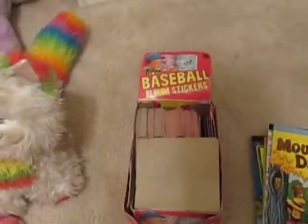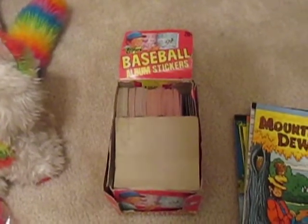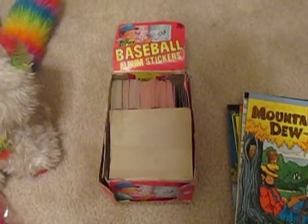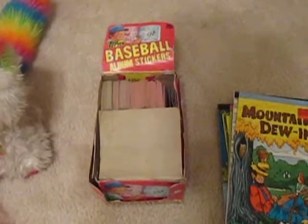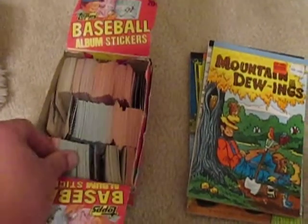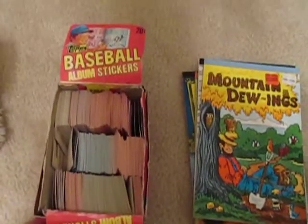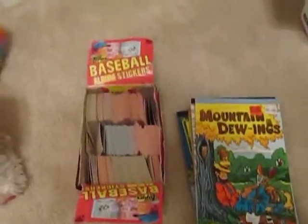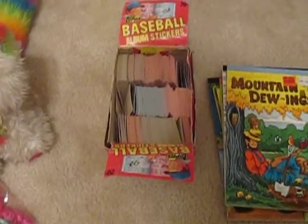I don't find many vintage baseball cards at yard sales. I used to be a collector, and I had a lot of money in baseball cards until the market crashed, and all the stuff I had went down really hard. But these are from 1982 Topps, and they're stickers. I haven't really gone through them, but there are some rookie cards and some other stuff in there. I'm not even sure what I can get for this stuff anymore, but we paid $1 for the box, so I'm sure I'll make something.